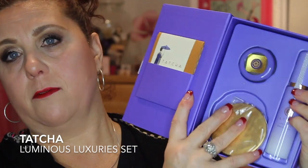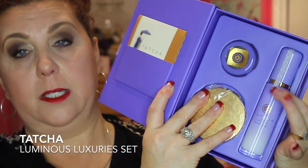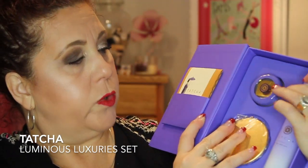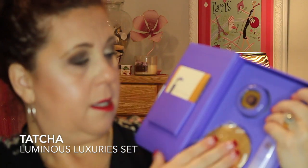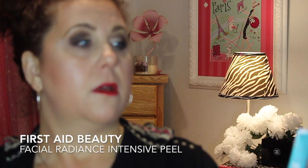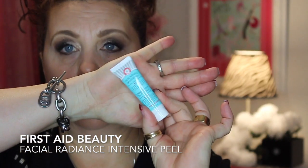I had gotten a travel kit of this during the VIB sale and I really did like that, so this came with the full size of this and then a little cream, a mirror, and some little blotting sheets. And this was on clearance, and then I got my $25 off of it, so it was a win-win buy for me. And then I put in a code and got this, which is the Facial Radiance Intensive Peel. A little sample size of that. Got that.